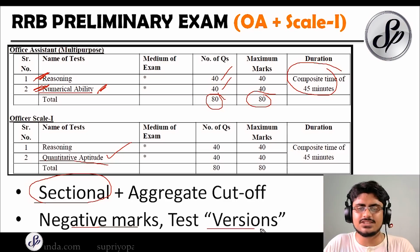And the test has various versions. You can get the reasoning paper in English or in Hindi or any of the local languages of the state to which you belong. So your different papers, reasoning and quant, you can get in other languages as well.